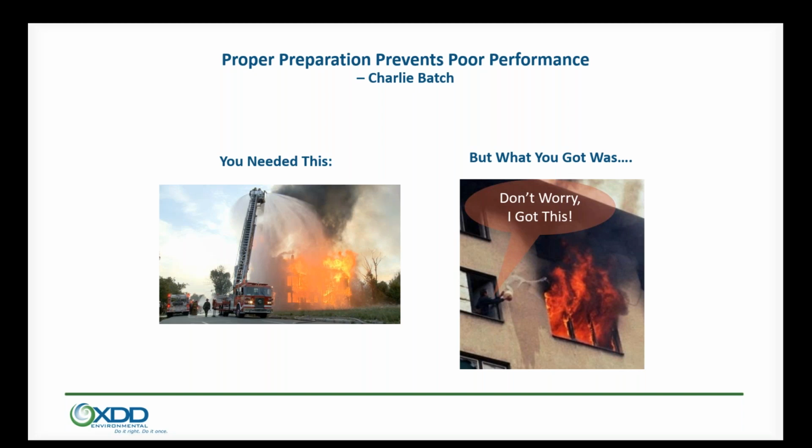We have a couple of images here. On the left-hand side, for chemical oxidation, a couple of things that you really need for it to be successful are contact, which is the big one, and dosing. Having enough oxidant in order to meet your objectives. The setup on the left-hand side here, with contact and dosing, is likely to be a lot more successful than the poor setup on the right here.